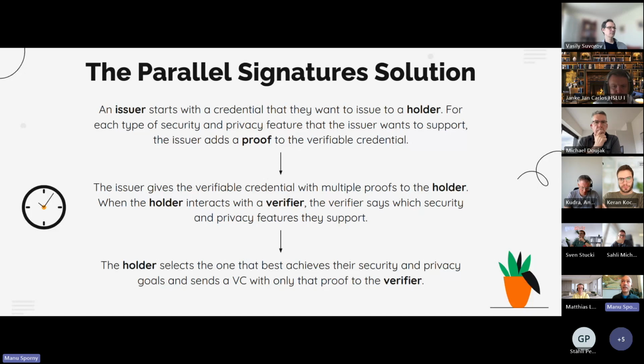So for example, I can speak to the federal governments that are doing this. Federal governments like the United States federal government want to be able to sign a verifiable credential with a standard NIST signature, a full disclosure signature, because they're required to, in some cases, from a regulatory perspective, to sign it in that way. So that's one of the signatures that goes on there. But they also want to support selective disclosure using a NIST compliant security suite. So they put a second proof on it that allows NIST compliant selective disclosure.